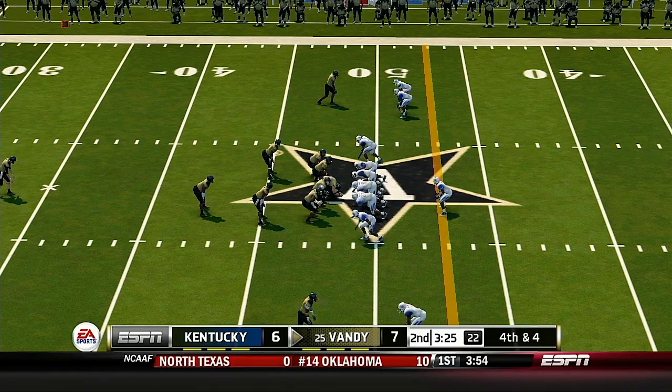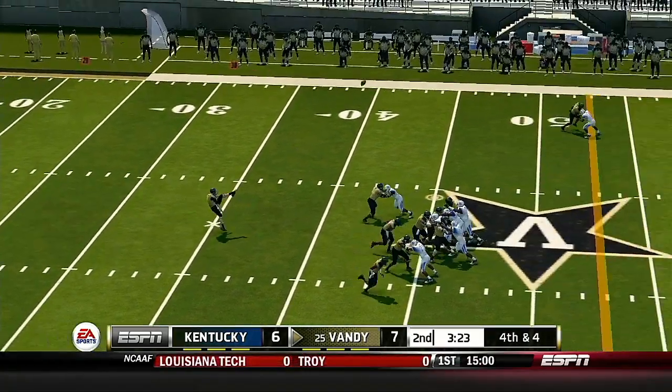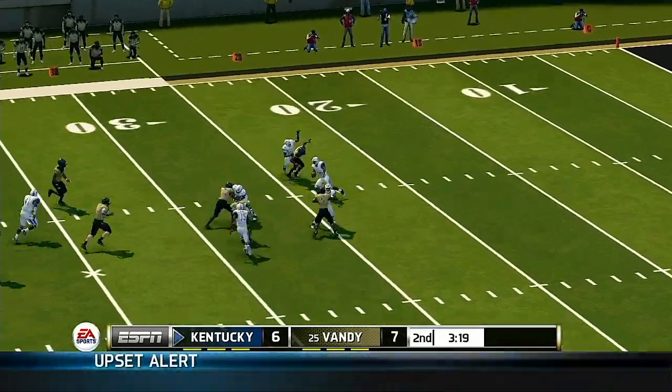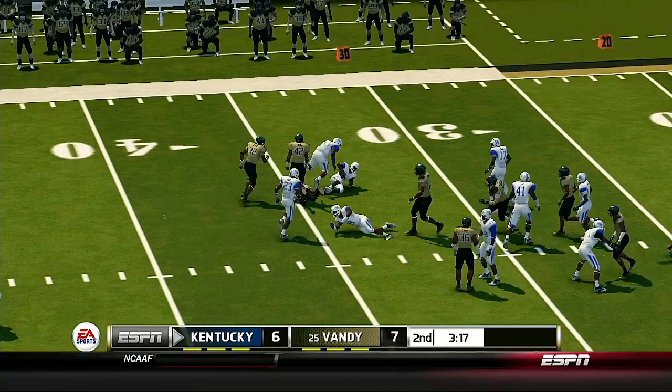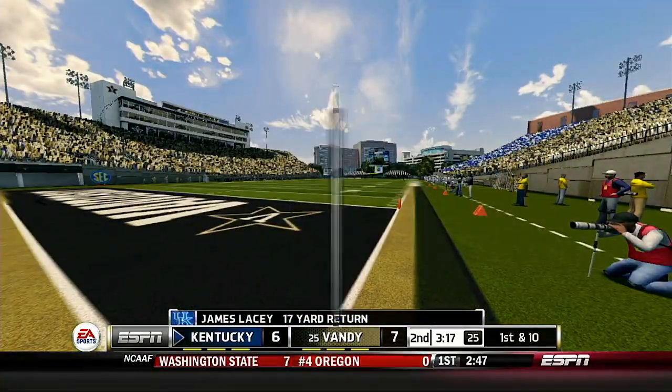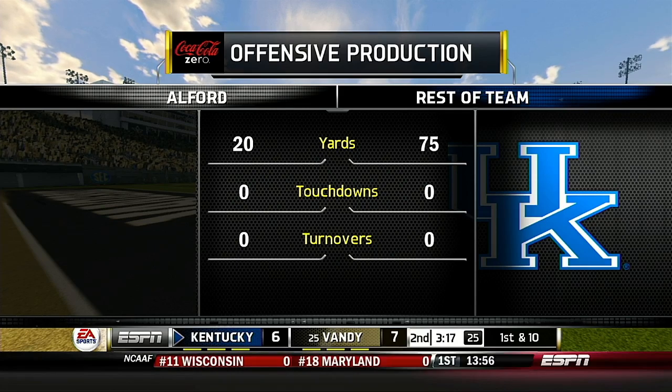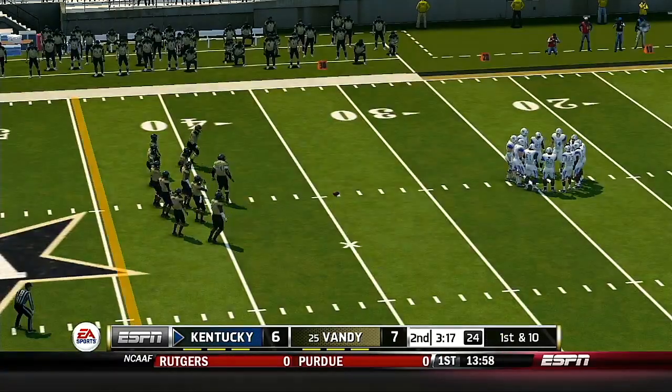Lacey will be the return man. Looking for the corner. And down he goes at the 34-yard line. Kentucky's offense is so predicated on what this wide receiver does. And now when you consider that we've got a couple of quarters left, they've got to change the complexion of the game a little bit. They're going to have to do it with somebody else, I think.